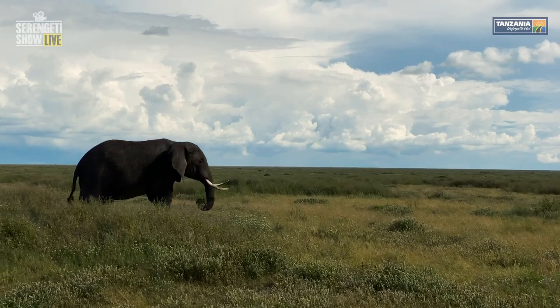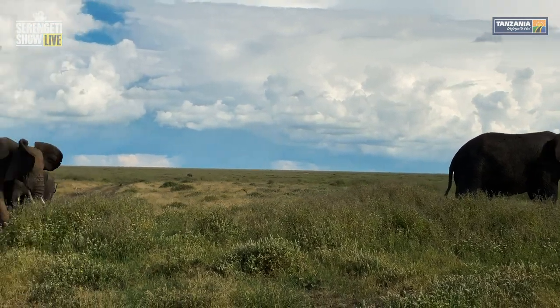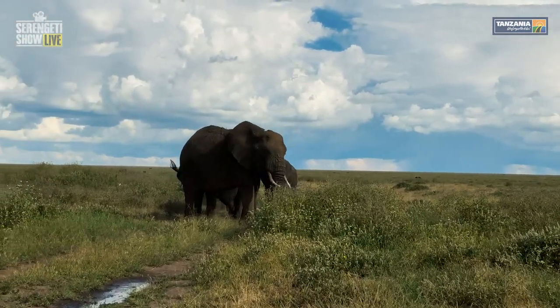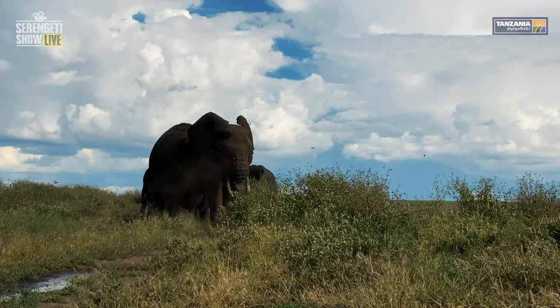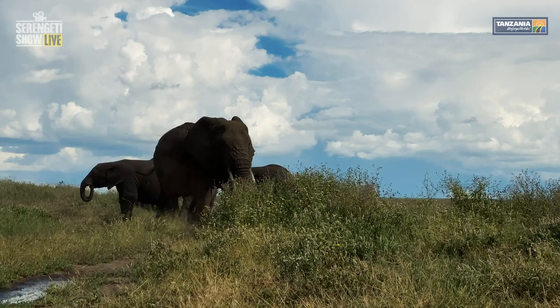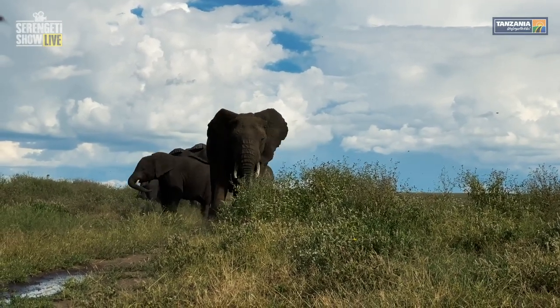So nice. Here's the mum closest to us. So that's the cow that has a couple of generations of. But if the bull joins the breeding herd, then there must be some of the females ready to reproduce. I'm just going to switch off a bit. Just enjoy this sighting.